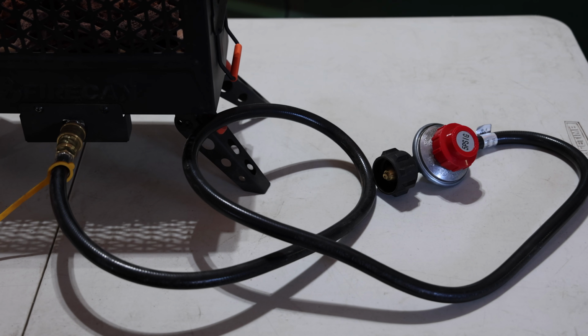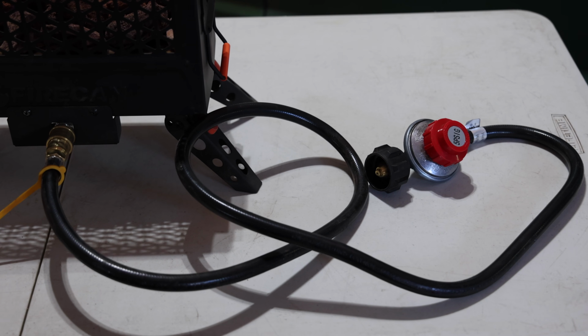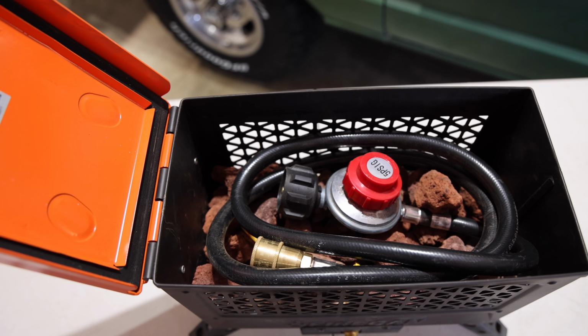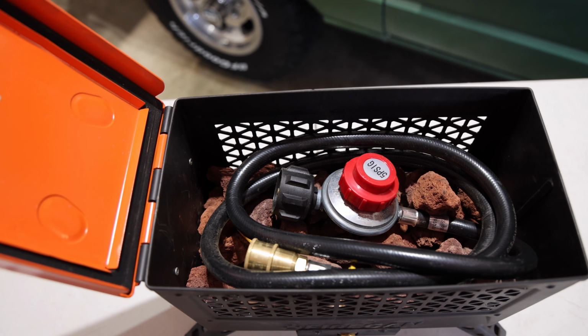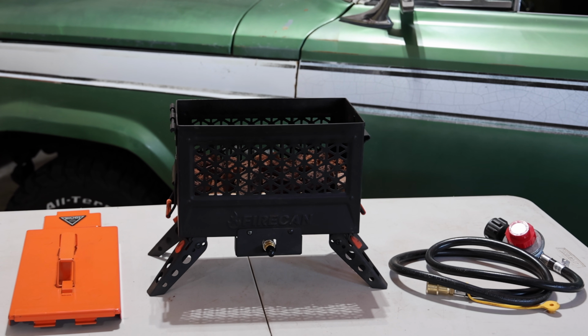This fire pit has the shortest hose of the three at only 5 feet long, but that's to accommodate the ability to store the hose inside the can. I appreciate that it all fits together in a nice little package, but I would prefer a slightly longer hose.